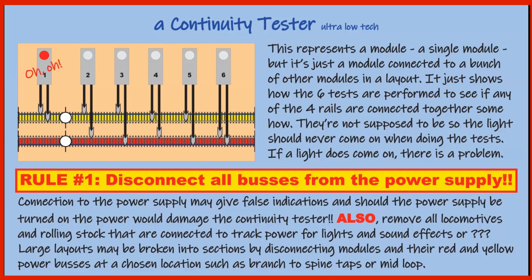Rule number one, disconnect all buses from the power supply. Connection to the power supply may give false indications, and should the power supply be turned on, the power would damage the continuity tester. Also, remove all locomotives and rolling stock that are connected to track power for lights, sound effects, or whatever. Large layouts may be broken into sections by disconnecting modules and the red and yellow power buses at a chosen location, such as a branch to spine taps or mid-loop.